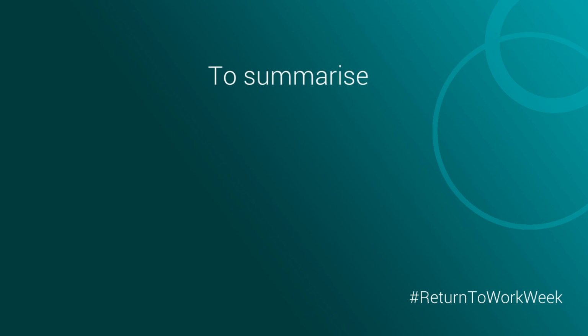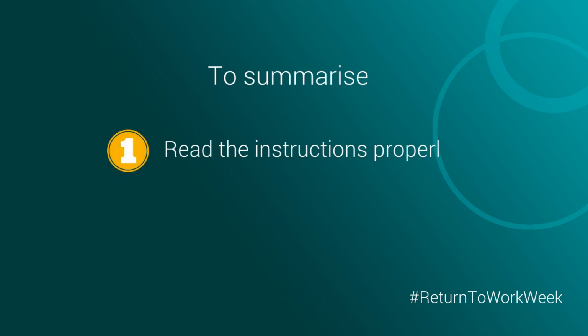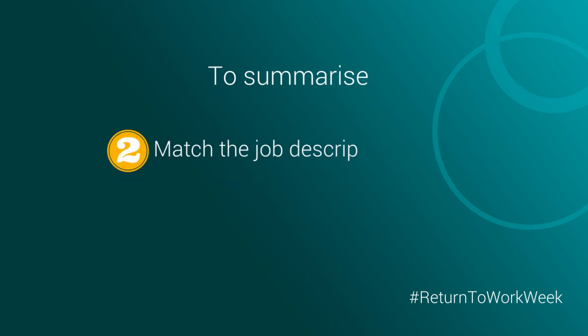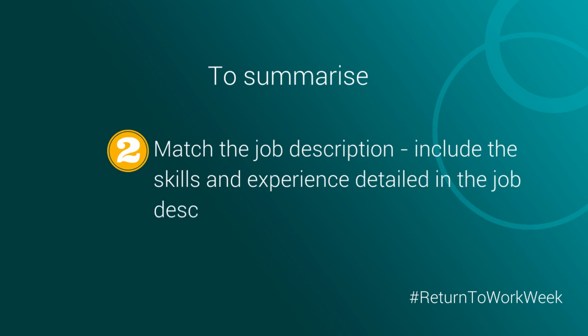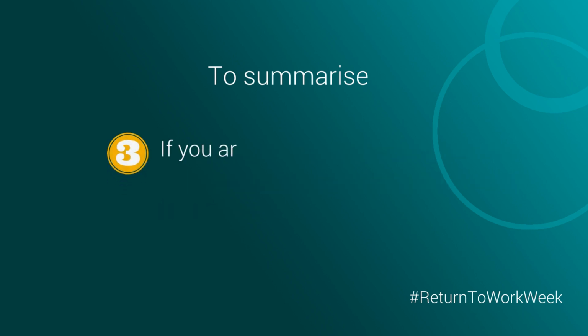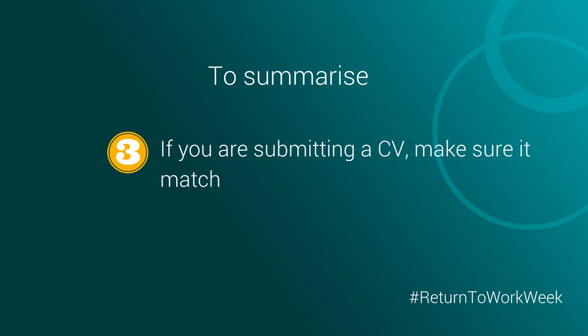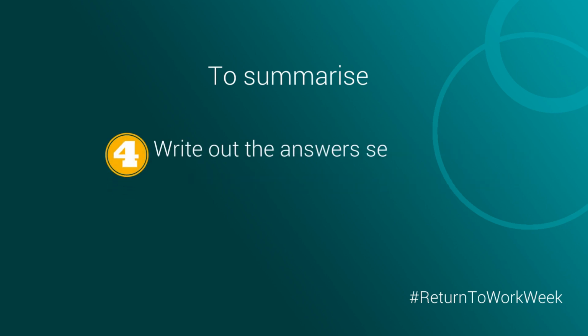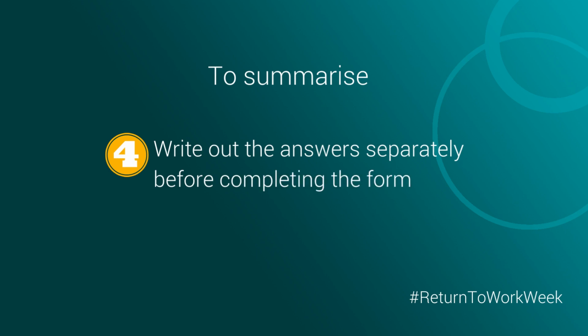So, to summarize, read the instructions properly and complete the whole form accurately. Match the job description, include the skills and experience detailed in the job description. If you're submitting a CV, make sure it matches the application form answers. Write out the answers separately before completing the form.